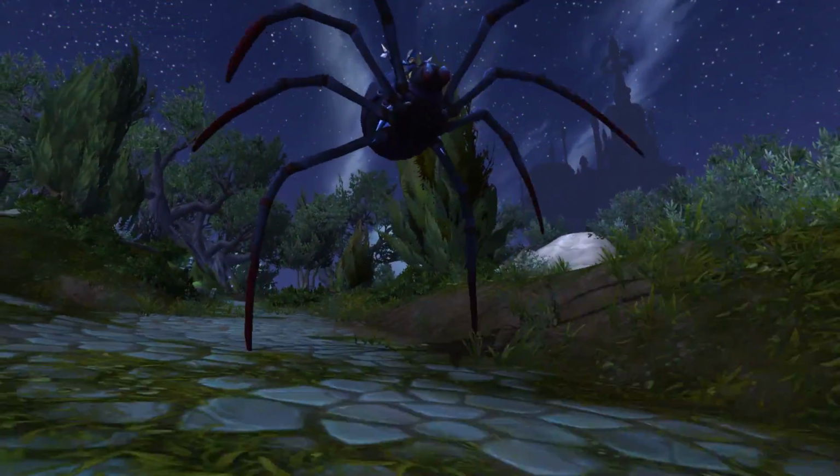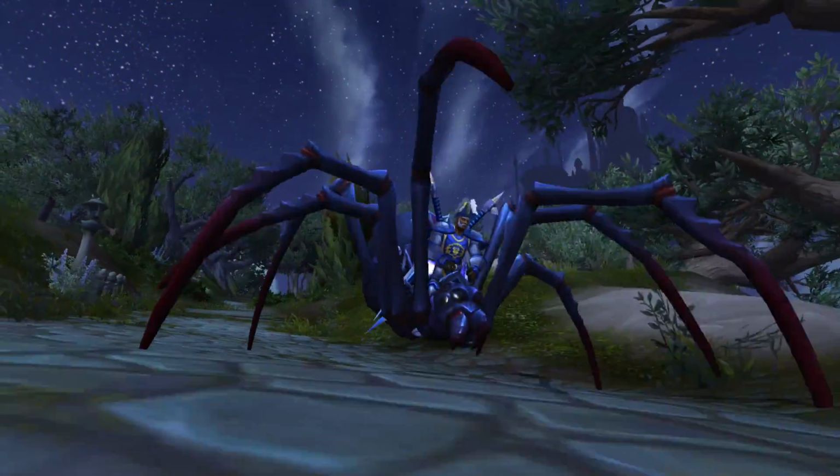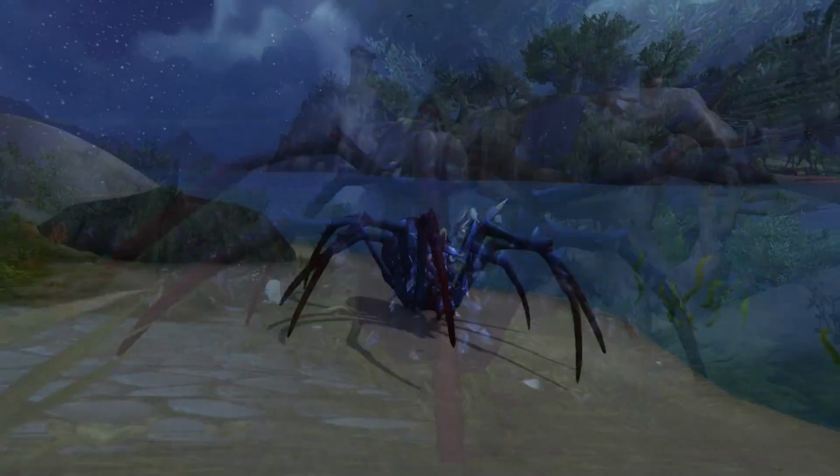Here's the mount in action. First, I'll show off its various animations with sound so you can get a good feel for it.